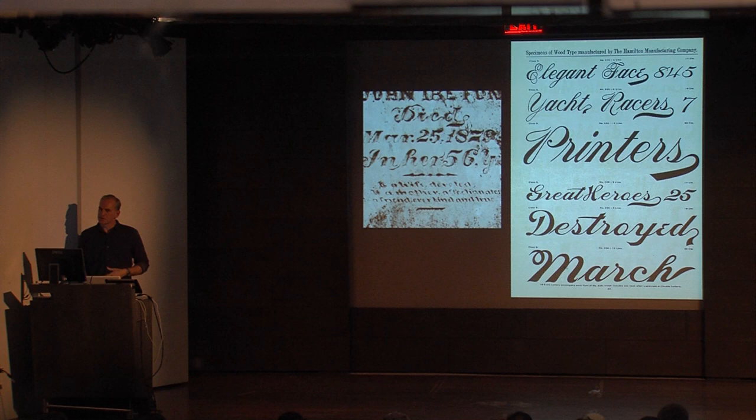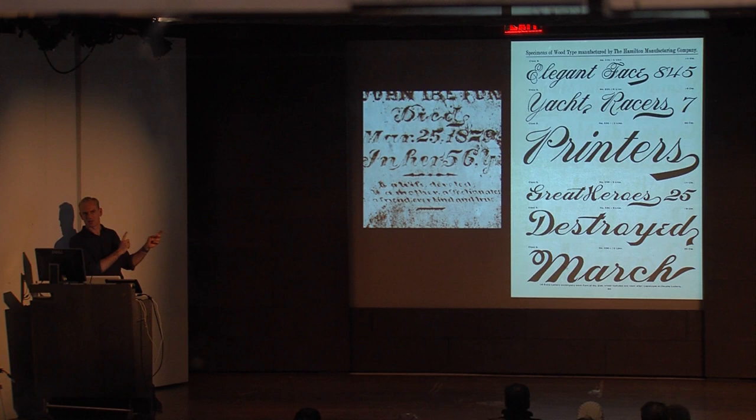I think there's also a relationship between this gravestone lettering and wood type. So here's what I was calling K&A Sands, and then here's a page from a Hamilton Manufacturing Company catalog. The catalog page is actually a little later than this sample of gravestone lettering, so I can't really say which direction the influence is going, but there's obviously common sources or common thinking between the two things.